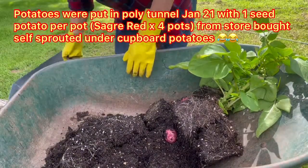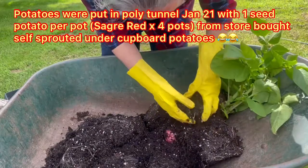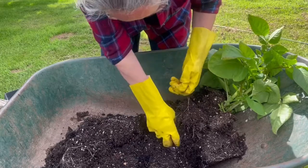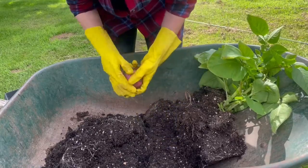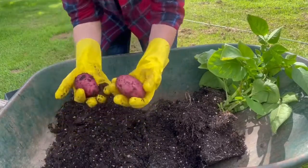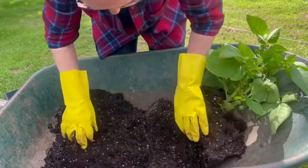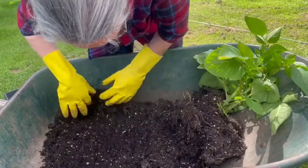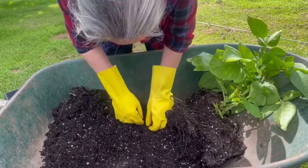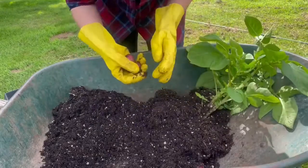So this is my first potato reveal. One seed potato from the house, and we're going to see what kind of a potato haul we get. We always buy red potatoes. They're sangri, I think they're called, is the equivalent, but not a huge amount of potatoes, obviously. But as I said, it was only one potato in here to start with.